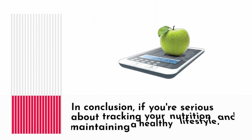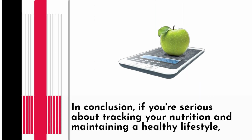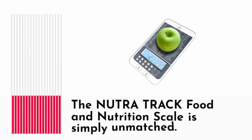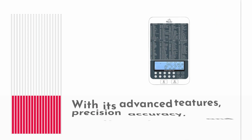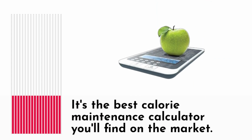In conclusion, if you're serious about tracking your nutrition and maintaining a healthy lifestyle, the NUTRA Track Food and Nutrition Scale is simply unmatched. With its advanced features, precision accuracy, and commitment to quality, it's the best calorie maintenance calculator you'll find on the market.